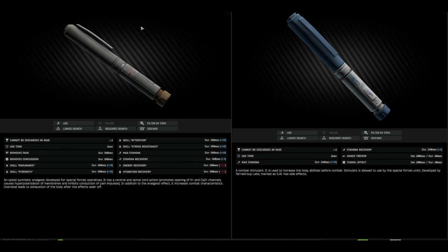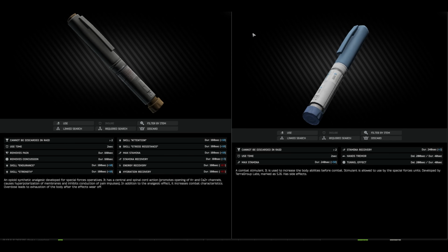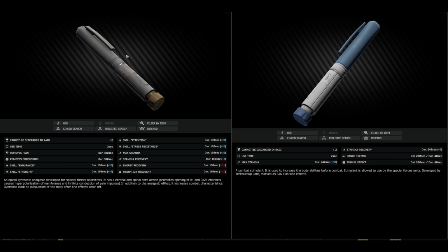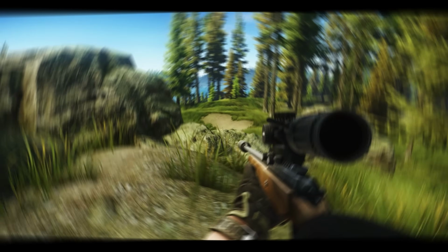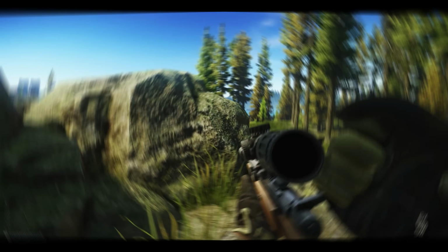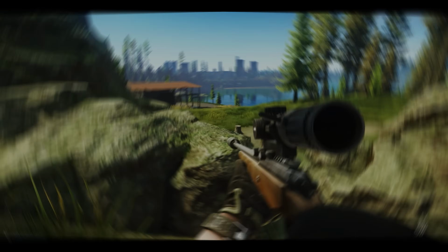So what if I told you there's a combination of 2 stims that can literally turn you into Usain Bolt and allow you to run basically forever? So today I'll be showing you guys 2 stims that give you an insane stamina boost and also help you level strength and endurance.